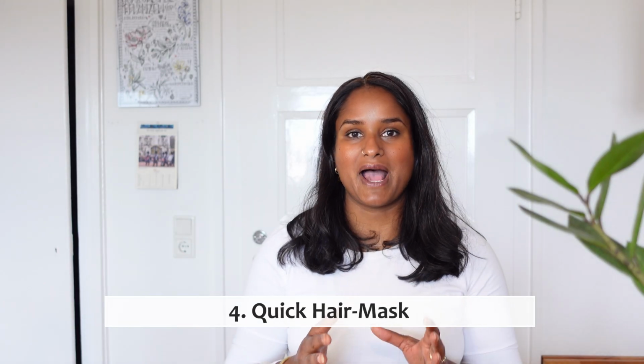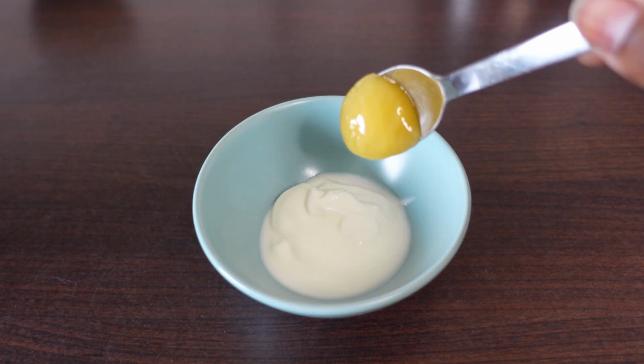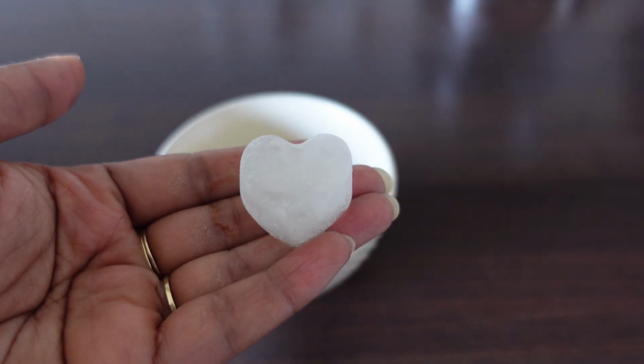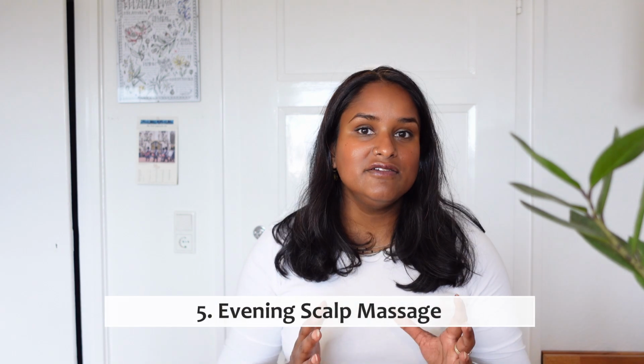For sensitive, stressed or low porosity hair, it's even better to mix your oil into a mask like this. Take 2 tablespoons of natural yogurt, half a teaspoon of raw honey, 1 tablespoon of your chosen oil, and a tablespoon of aloe vera gel, or 1 ice cube of your own preparation. Apply the mask then and cover it with your cap. Leave it on for 20 to 40 minutes and then rinse it out with a gentle shampoo without any silicone, sulfates or PEGs.